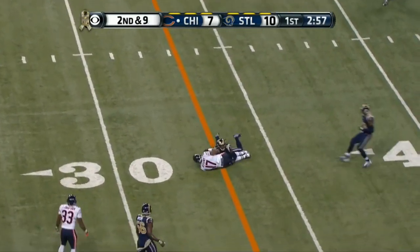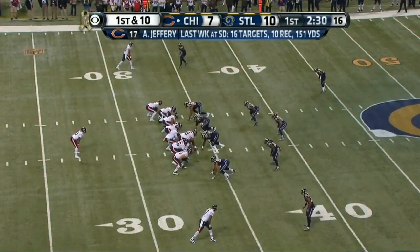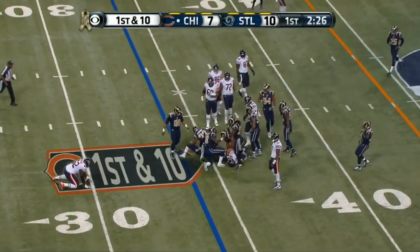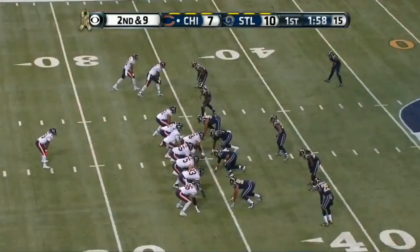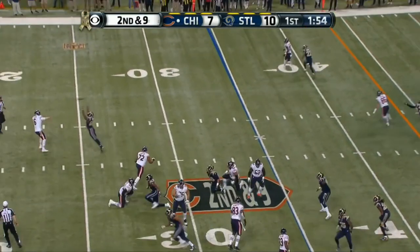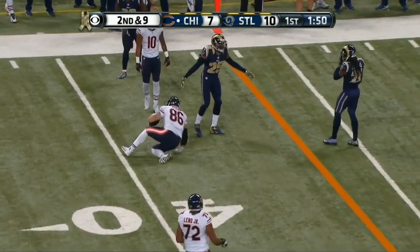Jeffrey, great adjustment to make the catch for a 1st down. Who took Cutler to the ground, but Chicago gets a 1st down. Langford tripped up. It was Michael Brockers and Nick Fairley combining on that tackle. On his toes, I mean, the guy is really impressive. 6'3", 216, Cutler play action. Fires, and it's his tight end Miller who makes the grab at the 42.